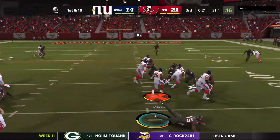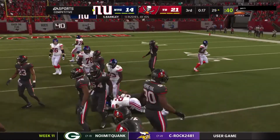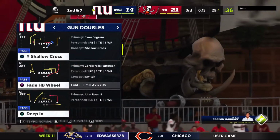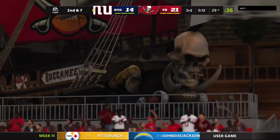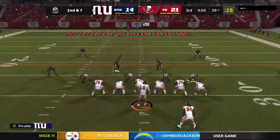A give to Barkley out of the gun. And not a whole lot of room to operate there on the first down run. He gets maybe 3. It's a pickup of 3. Brings up 2nd and 7 at the 29-yard line.